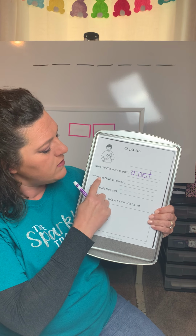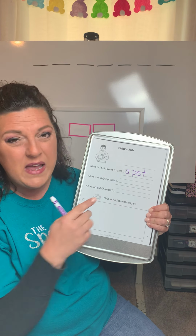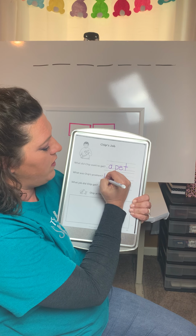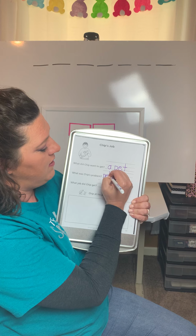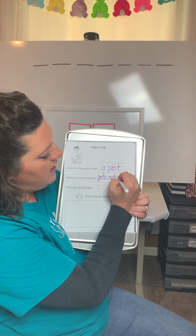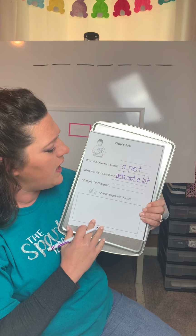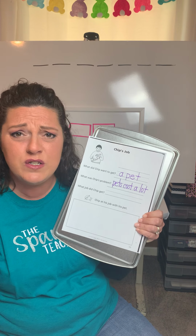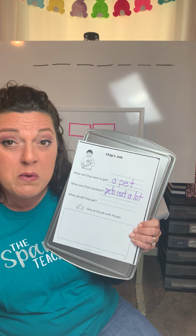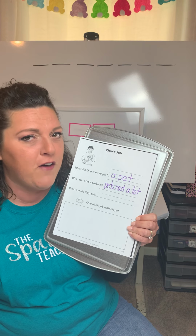All right. What was Chip's problem? You may have said this a different way, but in the story, there's not a lot of room on here. Pets cost a lot. They didn't give him so much room there either, did they? All right. And you may have put something to do with he didn't have enough money, or he needed to save money, or something like that. Anything that goes along with what we read about in the story is absolutely fine, okay?